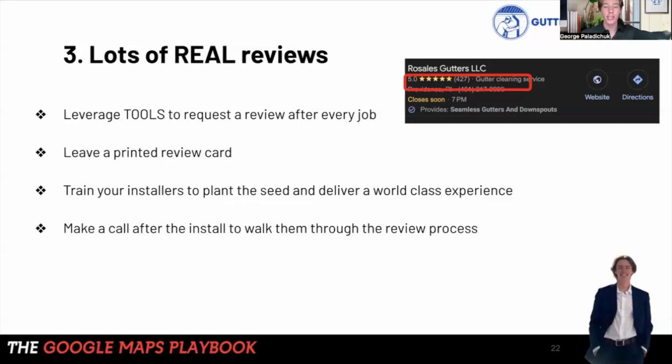Making a call after the install to walk them through the review process, this really works. This works really well if you do leave that printed review card, because then you can say, hey, I saw John installed your system today, just got back in the office, and he had mentioned that he left you one of our printed review cards. I know that they can be kind of complicated. Not everyone really gets QR codes. So why don't I walk you through the process of how to actually leave us a review?